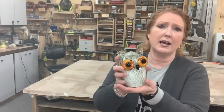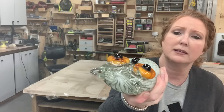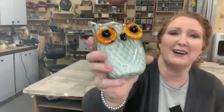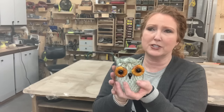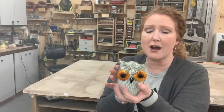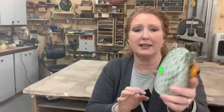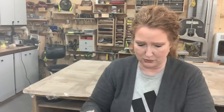And then for $4.09, I couldn't pass up this. I'm sure it's probably a Hobby Lobby piece. Yep, Hobby Lobby, this heavy glass owl. Somebody had turned in their whole collection, but this little blown glass owl just had my heart. So for $4.09, yes, I bought it. Isn't he so cute? No chips, no cracks, anything, just super cute.